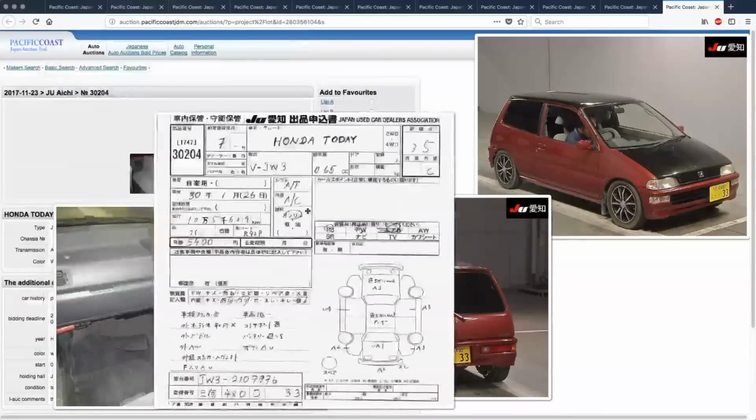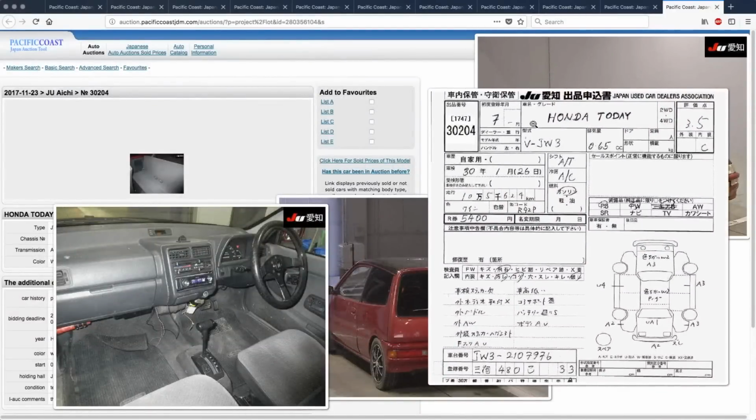This is a car nobody really wants these days. They do make a hot version of the Today with a 1.1 liter engine in it, which is kind of cool. I think it's called the IS something. Don't know. Have to Google it. 105,624 kilometers. Auction grade 3.5, interior C. We have different color paint on here and here, hood and the roof. A3 scratches, paint peeling on the roof. A3 over here, U4. So the body's not very good.